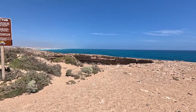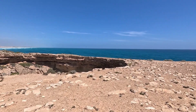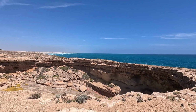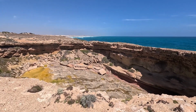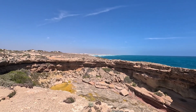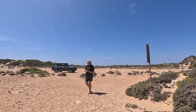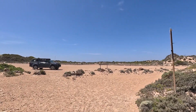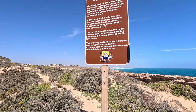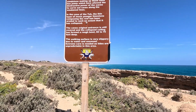Just up, literally up the road from Talia campground and Woodshed Bay, the Woodshed Cave, we come across something called the tub. It's a tub, big hole in the ground that holds water at high tide. That's literally not even a kilometre up from Talia Caves. It's formed by the water. Carved out by the rough seas over time, the cave's original entrance is still covered and the collapsed ceiling is formed in a rock bowl.